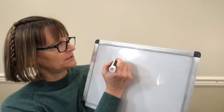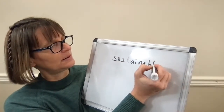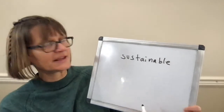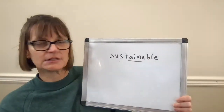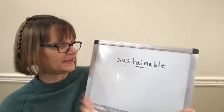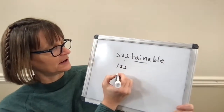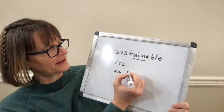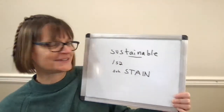Let's look at also the word sustainable was requested. Sustainable. Sustainable has second syllable stress. So my stain syllable is going to be long and have the clear vowel, and then I'll have my reduced able at the end. Again, we start with the schwa, and then my stain, that's the same as the word stain.